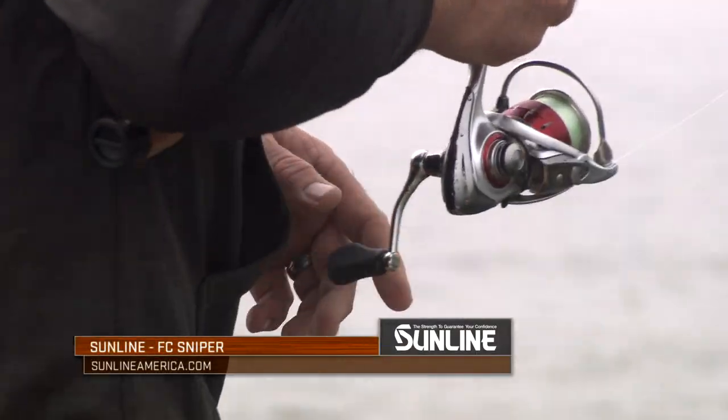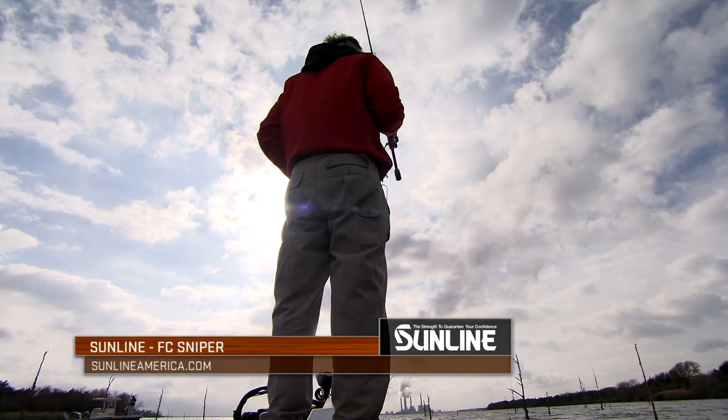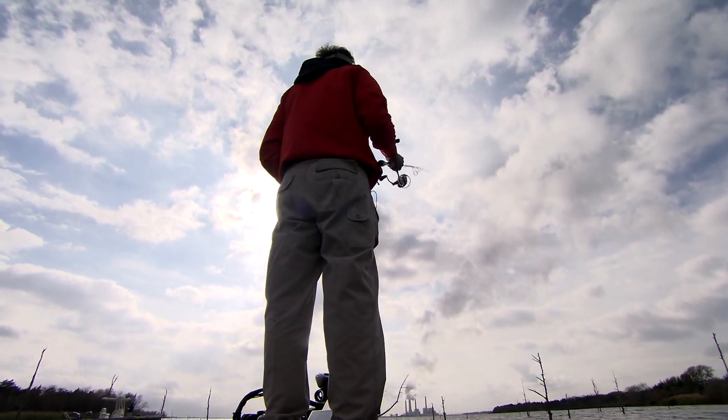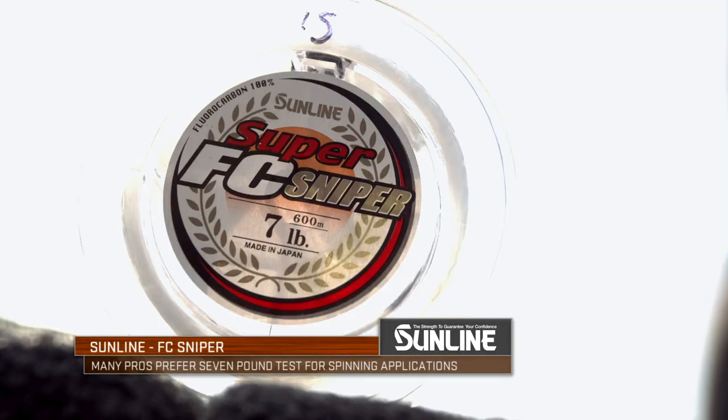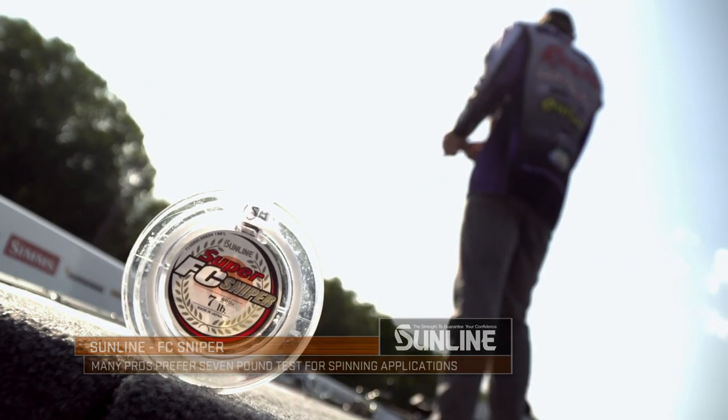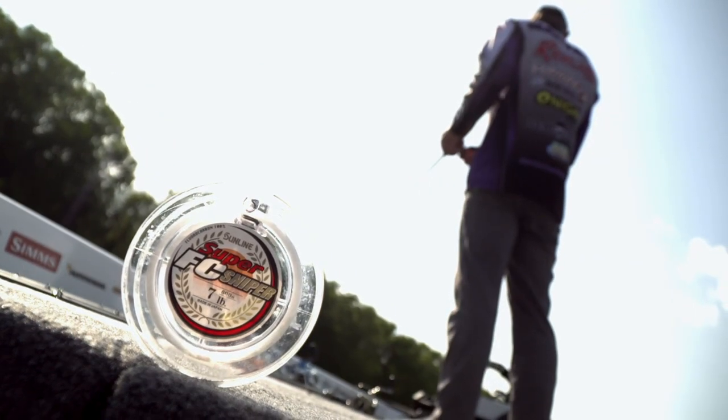The Sunline FC Sniper, when you start really thinking about it, you've got some small diameter line sizes that are perfect for a lot of your finesse type fishing situations. 7 pound test is actually one of my favorites to use. I use it a lot on spinning rods. I guess in the old days we went 6, 8, 10, you know. Now we have a bunch of them. And the 7 pound is probably the coolest line that Sunline makes because it's right in between what usually is too heavy and too light.